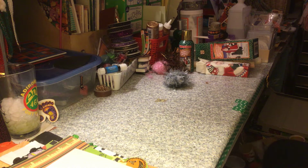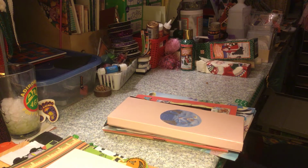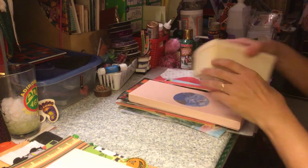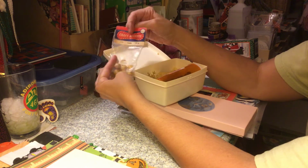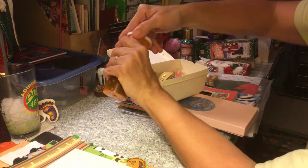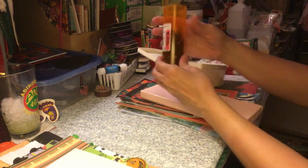And I had to dig through a box to get all of this stuff right here. So there's this little container. Wooden beads. Looks like a vintage package. 29 cents. These. Looks like somebody took apart a necklace. But they're faceted black. Plastic beads. Cool.